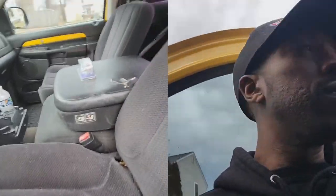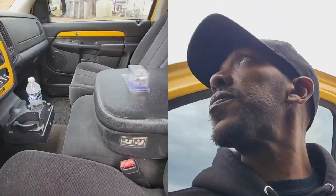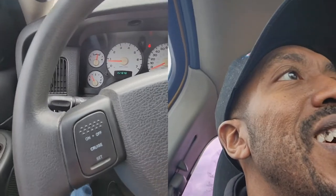Y'all excuse the truck. I ain't cleaned it yet. Just been working on stuff. Hadn't had a chance to do a full detail on it just yet. I love the way this thing sound. If you had told me in 2019 that this was what I would be driving and this was the case, I'd have just smiled and laughed at you, but I ain't see it. So, yeah, y'all. I'll be back.